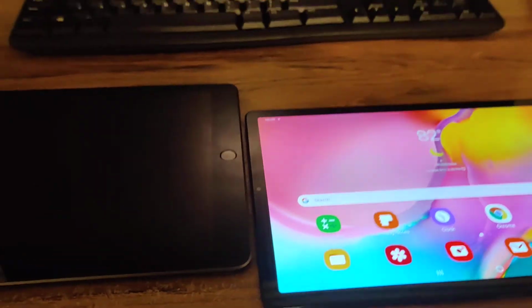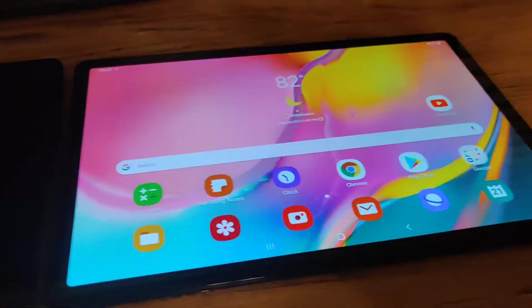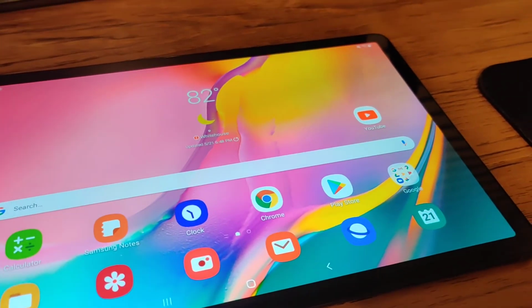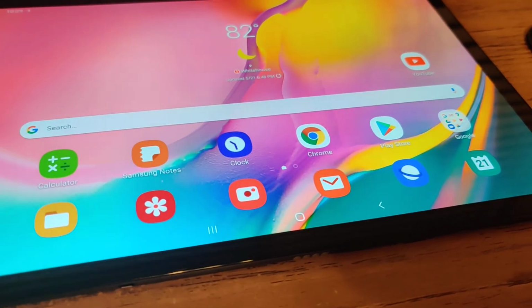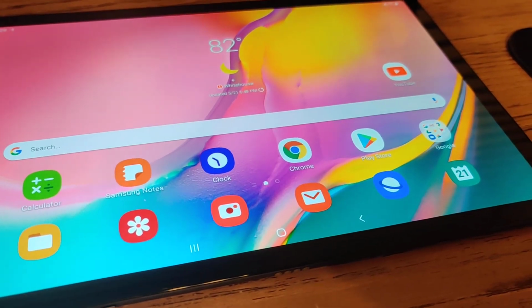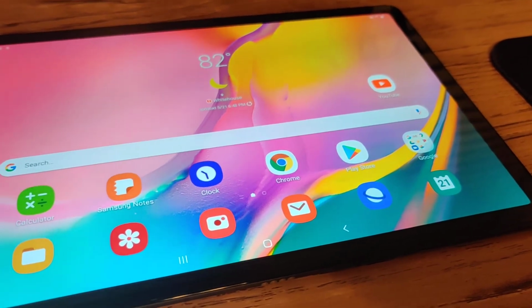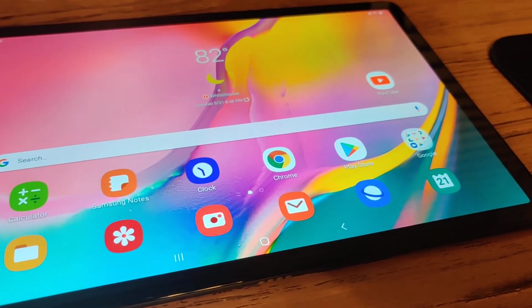Now, it's the ultimate multimedia tablet versus the iPad. Because it's this 16:10 aspect ratio, movies don't have as much black bars on the bottom and top. The speakers are much better than the iPad. So as a multimedia device, the Tab S5e definitely wins. No question.